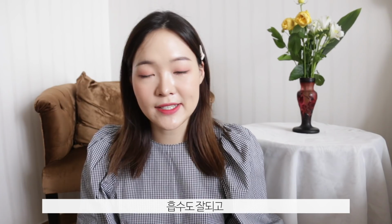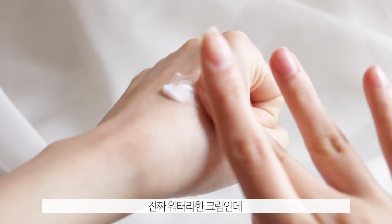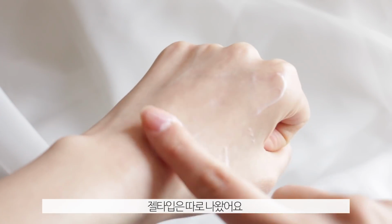So before, the formula, I liked the formula too. It felt very bouncy, almost a very jello-ish consistency, and it blended out really nicely. However, the new formula is completely different. It's a watery, creamish formula. It's not exactly a gel, although they did come out with a gel type.